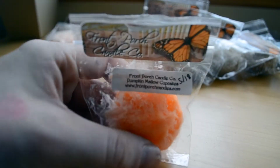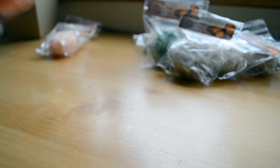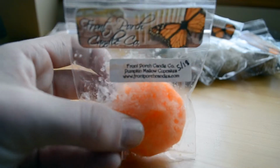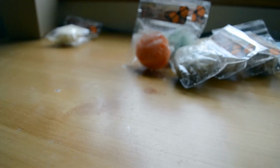Pumpkin Mallow Cupcakes. Anything mallow is heaven, and pumpkin is heaven to me, and cupcakes, you cannot go wrong. This one smells kind of like a carrot cake, to be honest. It's a little spicy. My boyfriend's mom has the carrot cake one, and this kind of smells similar to it. But this is a very good fall scent, and I might save this for a few months for fall. I know that sounds horrible, but hey, maybe the throw's going to be better than ever.